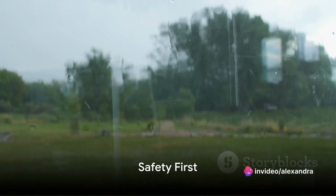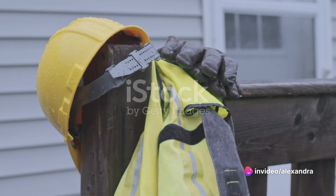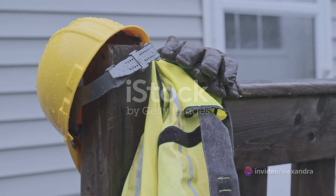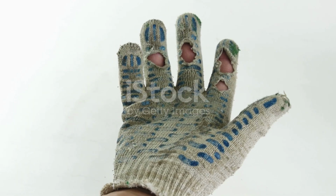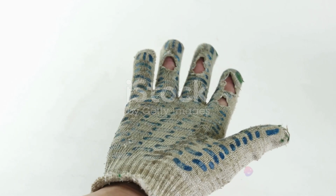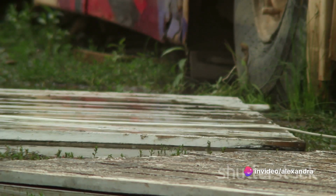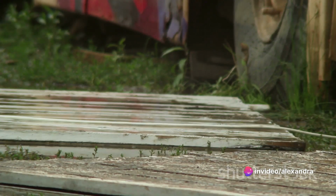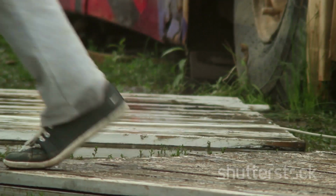Before anything else, safety should always come first. It's imperative to arm yourself with the right protective gear before diving into the storm's aftermath. This means donning sturdy gloves to protect your hands from sharp branches and debris. It also involves slipping into robust boots to shield your feet from potential hazards lurking beneath the floodwaters or scattered around your yard. But your safety measures don't stop at your attire.